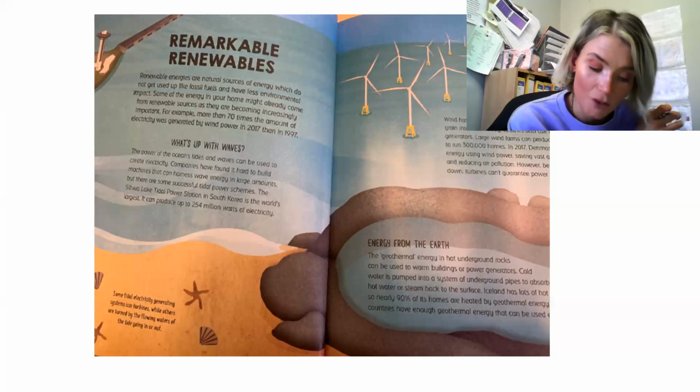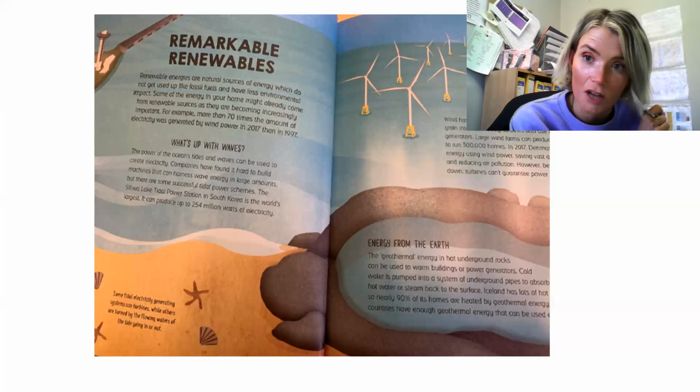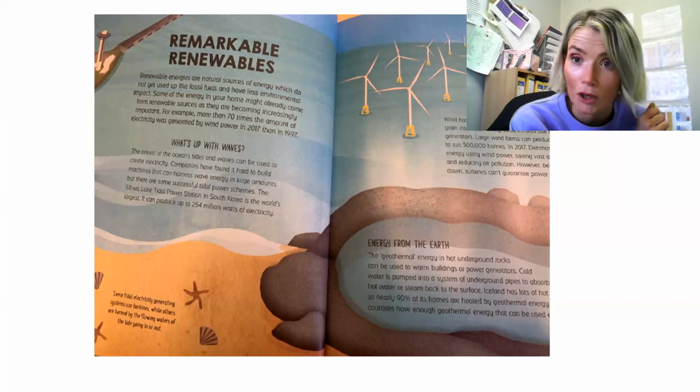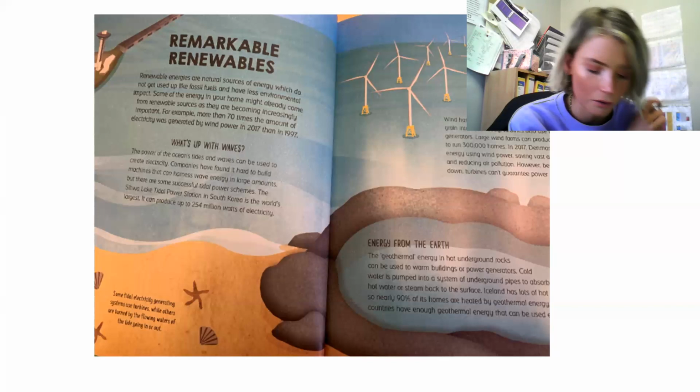Wind has been used for centuries as well to turn windmills and grind grain into flour. Today, turbines also use the wind as power generators. That means to make power. Large wind farms can produce enough energy to run 300,000 homes. In 2017, Denmark produced 43% of its energy using wind power, saving large amounts of resources and reducing air pollution. So when we said about all those fossil fuels making the air really dirty, and again when we said about those harmful gases that are making it too hot in our countries, then animals are dying around the world.